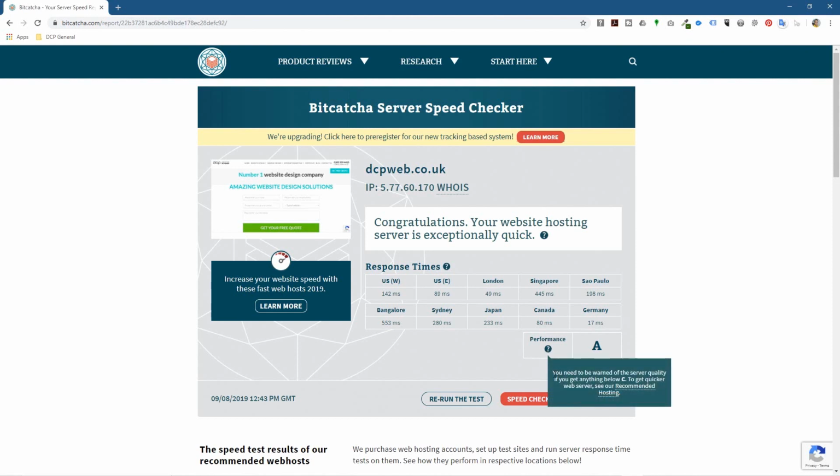If I click here, you'll be warned of the server quality. If you get anything below C, get a quicker server. So if you go to this particular tool, this website, and type in your domain name and do a search, you can find out how fast your server is.